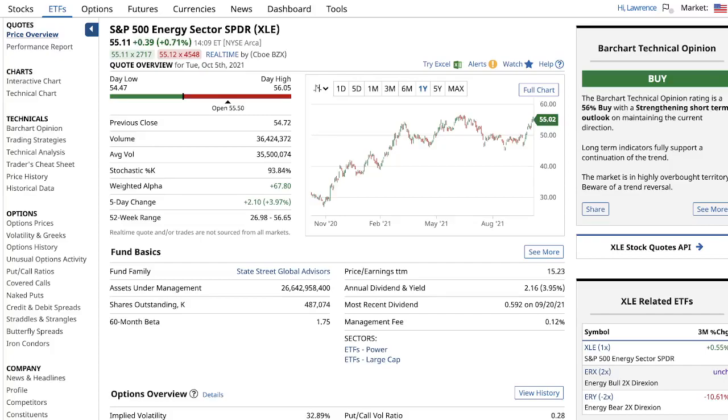Three option plays. I say no, 5 or 6 option plays that I'm trading this week. And my first one is going to be XLE. As you can see, tech has really pulled back. All the big tech stocks have really pulled back. And now we're seeing a trend in energy stocks, and we're seeing a trend in options being purchased on energy ETFs.